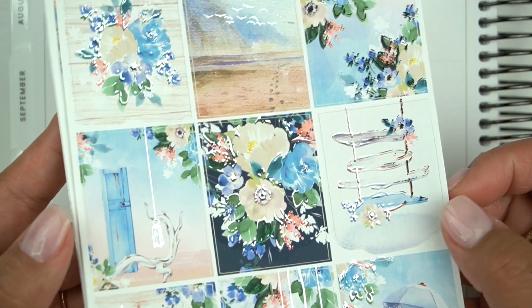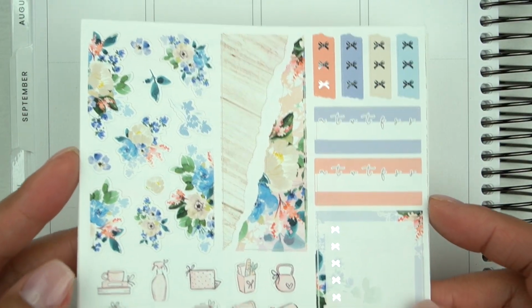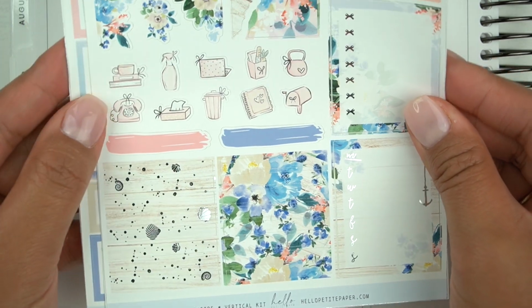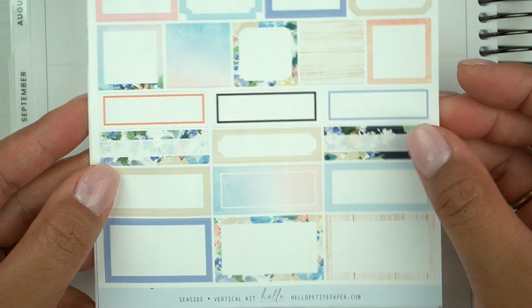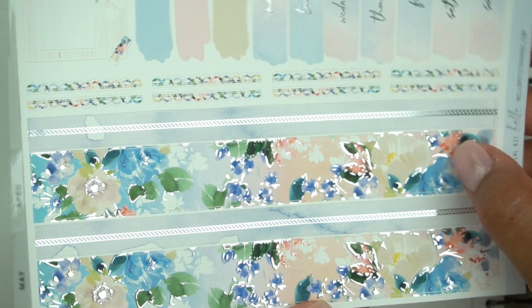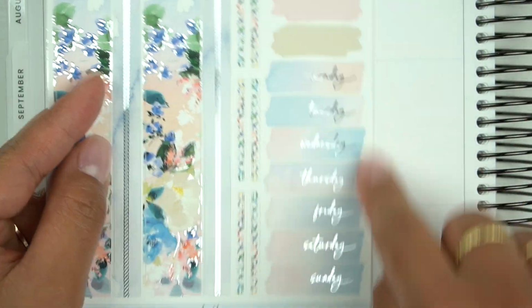Love this full box, so pretty. Okay. Same format, so I'll just go over it really quickly here. And then here is the bottom washi. Love the rope, so pretty. This cotton candy, look how pretty that is.